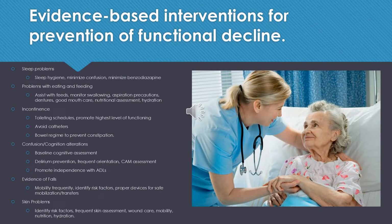Applying evidence-based interventions can help prevent functional decline in hospitalized older adults. First, we look at sleeping problems. Good sleep hygiene is essential for a good night's sleep, and maintaining a normal sleep-wake cycle is also important to minimize their confusion and also to minimize the use of benzodiazepines.